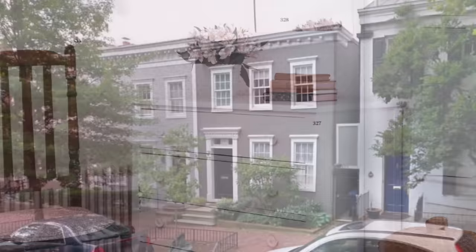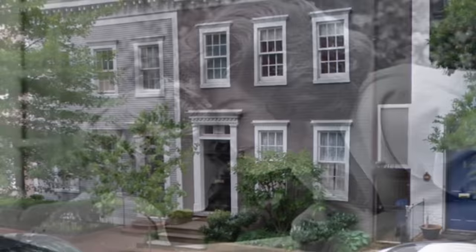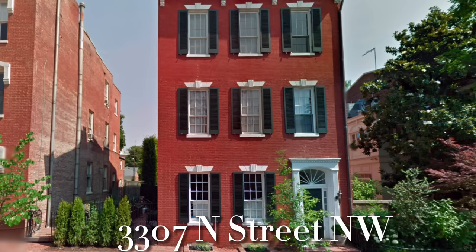After moving out of Hickory Hill, John and Jackie returned to Washington to a 3-bedroom, 2-bathroom townhouse. But quickly, the 2,200 square foot home proved to be a little too small after the birth of their daughter, Caroline. They decided then to relocate in Washington, D.C. to 3307 North Street. The home was built in 1811 and done in the classic federal period style.